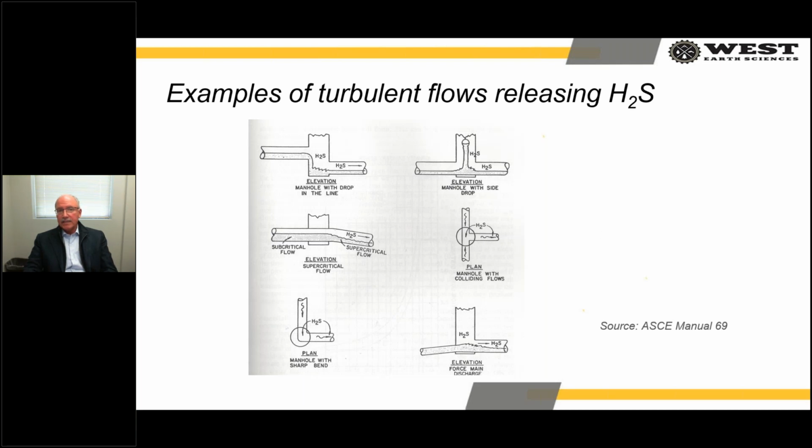So the factors that affect it then are pH, temperature, turbulence, and obviously the amount of H2S or hydrogen sulfide available in the initial stream.